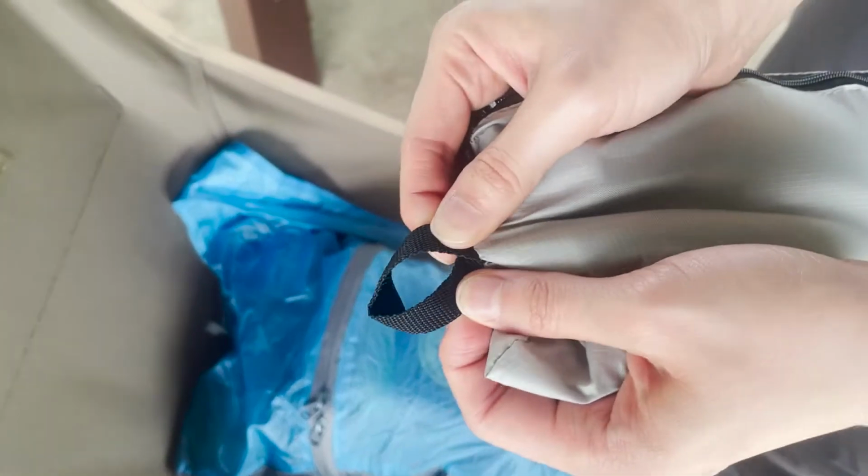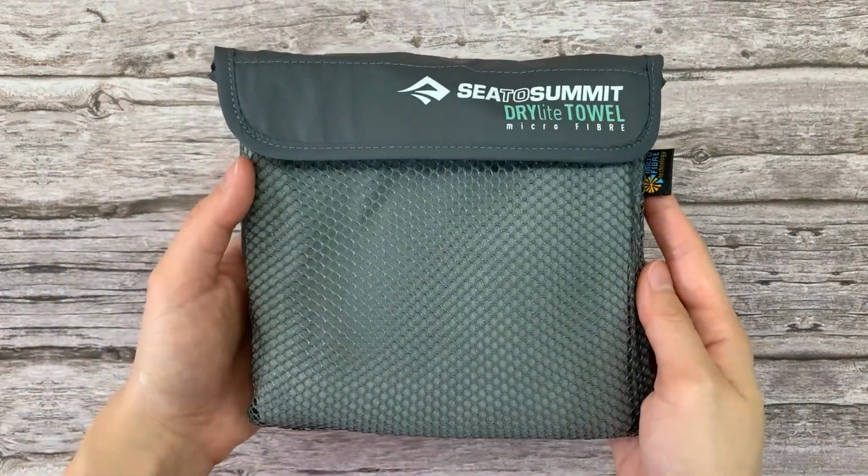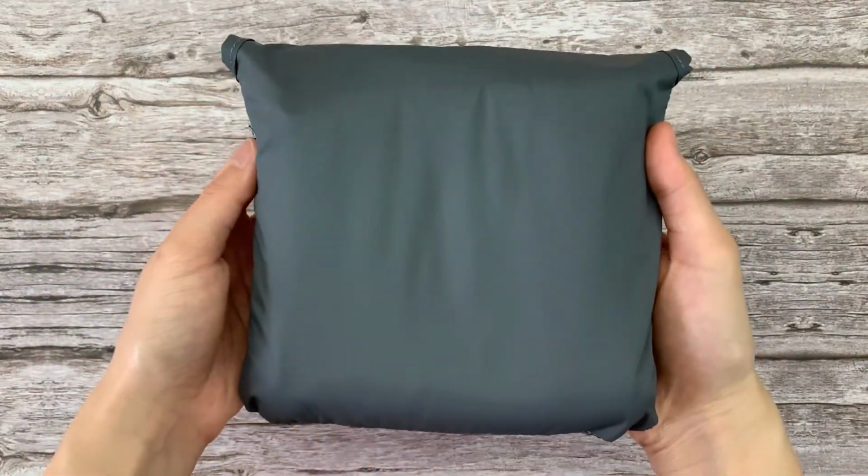Most storage pouches come with hanging loops, so you can hang the towel in the pouch outside your pack. The only storage pouch I have that did not come with a hanging loop is the Sea to Summit Dry Lights.